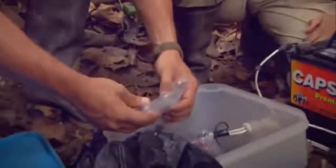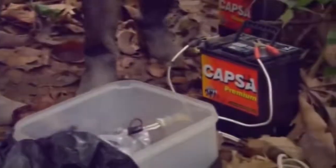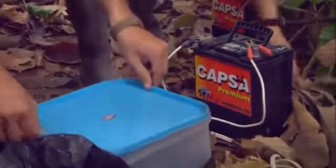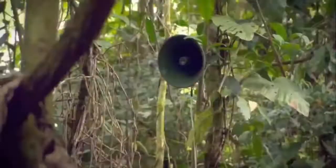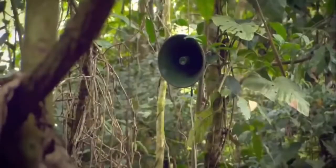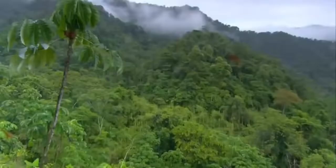An MP3 player and speakers broadcast a jaguar call into the jungle. Hopefully, an inquisitive cat will investigate. It's a long shot, but the scientists are running out of options, and the jaguars are running out of time.